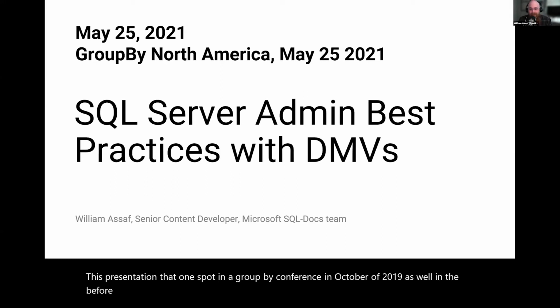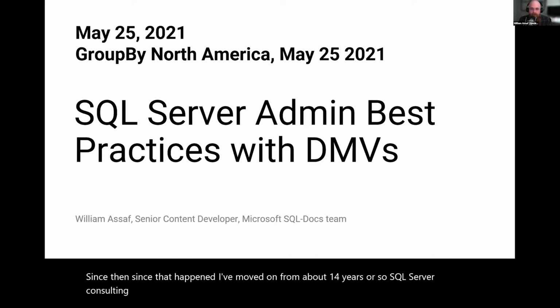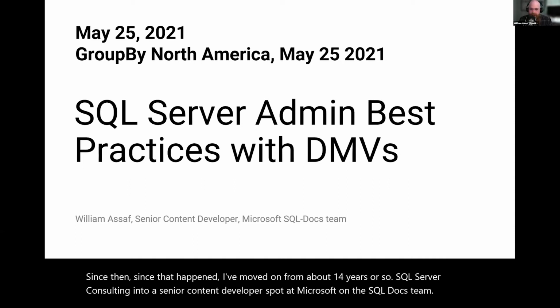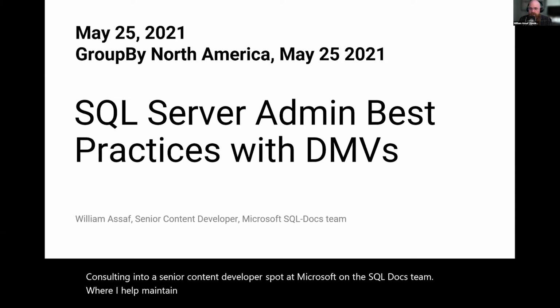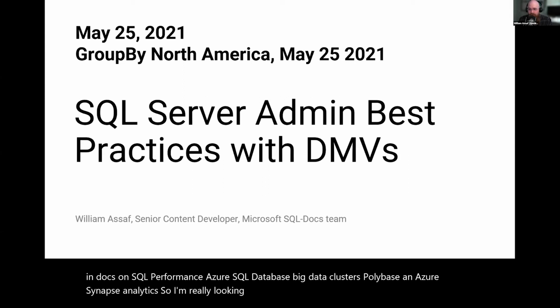Since then, I've moved on from about 14 years or so of SQL Server consulting into a senior content developer spot at Microsoft on the SQL Docs team, where I help maintain the documentation for SQL products across Microsoft, specializing in docs on SQL performance, Azure SQL Database, Big Data Clusters, Polybase, and Azure Synapse Analytics. So I'm really looking forward to sharing this presentation with you today.